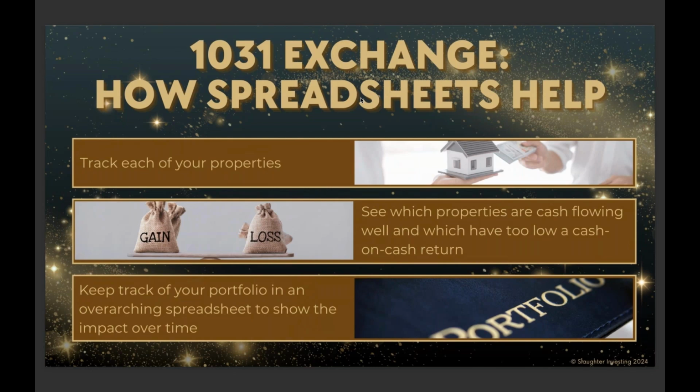And so one of my upcoming webinars is going to be how to do one of these spreadsheets. And I'm going to actually show you the exact spreadsheet I use to track my investments to help you learn to track yours. How to know when it's time to sell, how to know when it's time to 1031, how to know when it's time to raise rents, how to know when you need to cash out. All those different metrics that we use, we're going to teach you in an upcoming webinar.